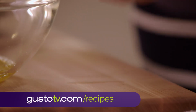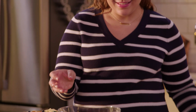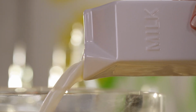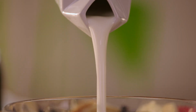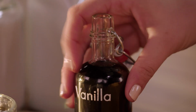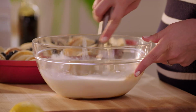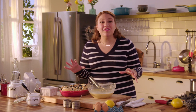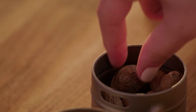You can't make a custard without first cracking a few eggs. They thicken the mixture and give it the color of sunshine. Twice as much milk as cream to get the consistency just right. Maple syrup for sweetness, and vanilla just enhances every flavor in this. And to flavor this all up, some sweet cinnamon. And for something warm and spicy, some nutmeg.